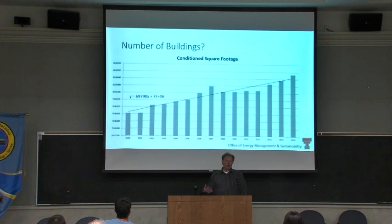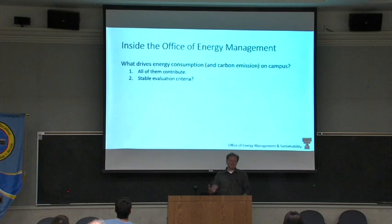So we are growing at a rate, according to this, of about 70,000 conditioned square feet per year on campus. It's an enormous growth, so it's a tough moving target for us to hit. So in our office, really, we know that all of those things obviously contribute to energy consumption. But I think if you were leaning towards the number of buildings, then give yourself a pat on the back, because that's what we think is the most effective.